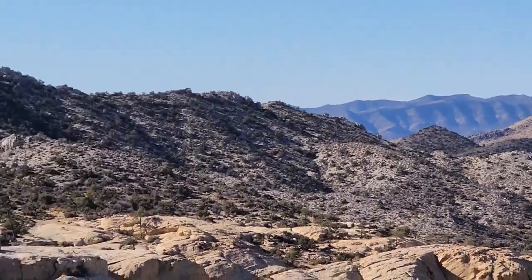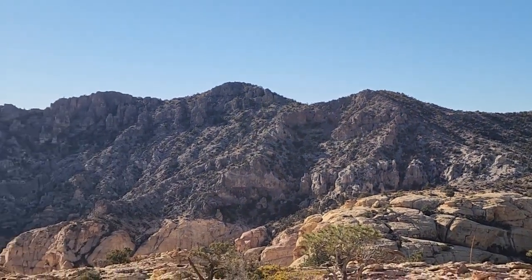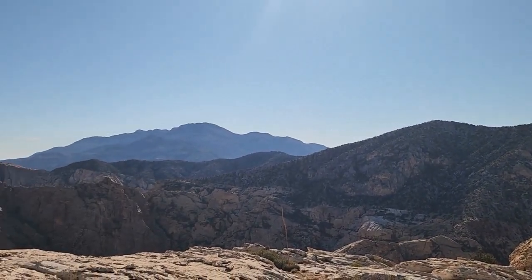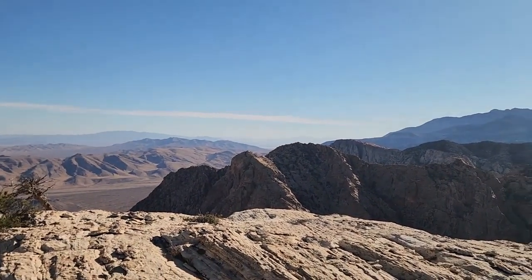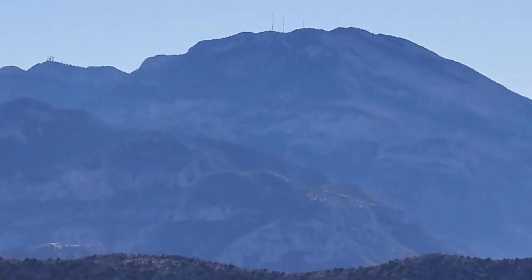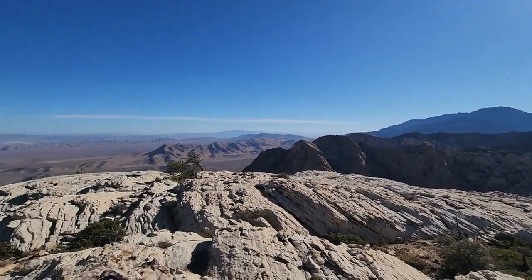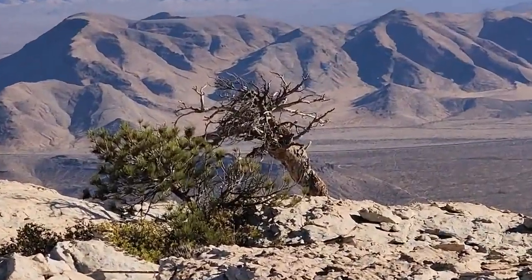Rainbow Mountain's upper crest ridgeline. It's getting windy and cold up here. We won't stay up here very long. And then circling around, here's Potosi Mountain. Like I said, these are my GPS. Here's an artful little tree.